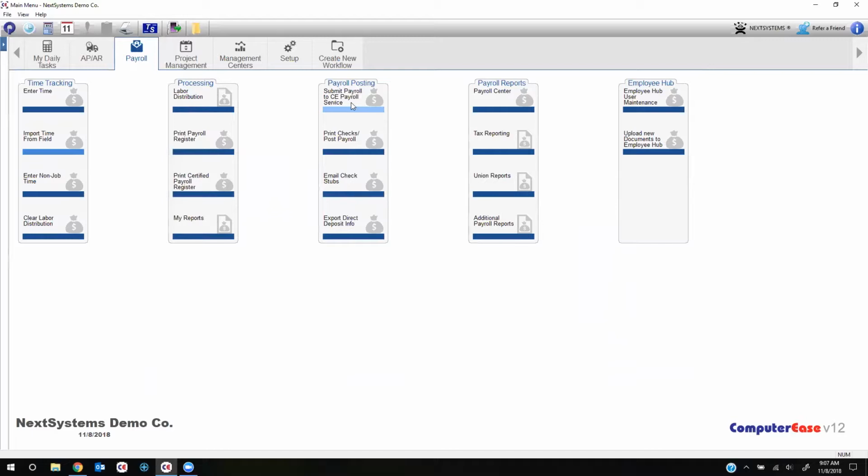So from here, Paul will walk through the process of once it's been submitted to CE Payroll Service, how they process your payroll. Yeah, absolutely.